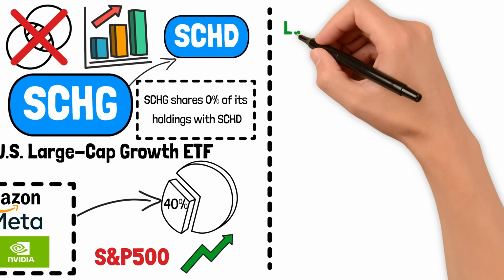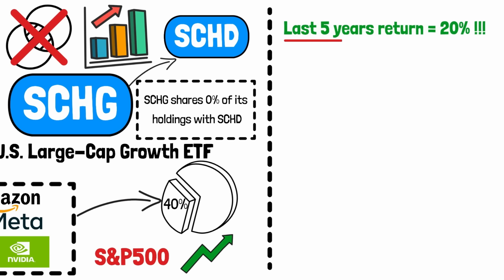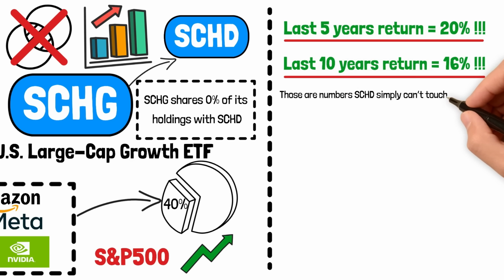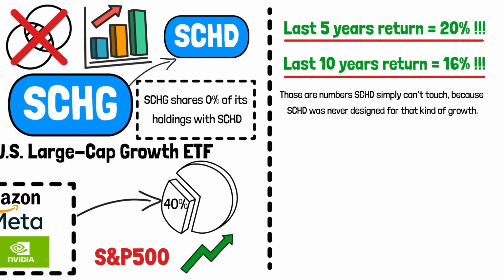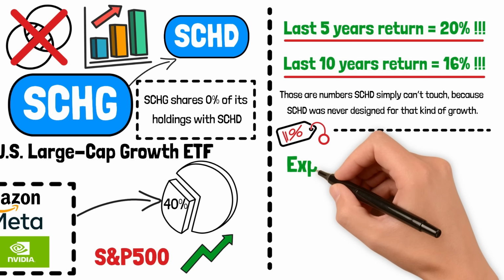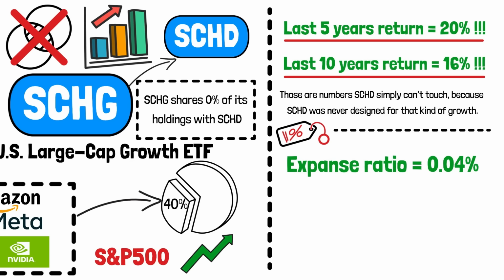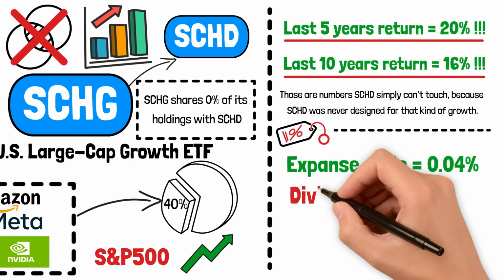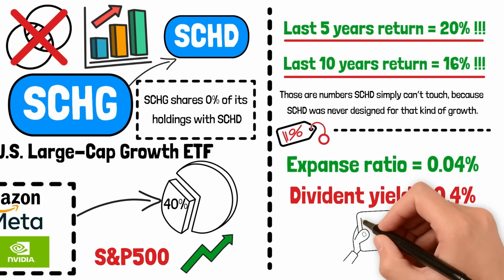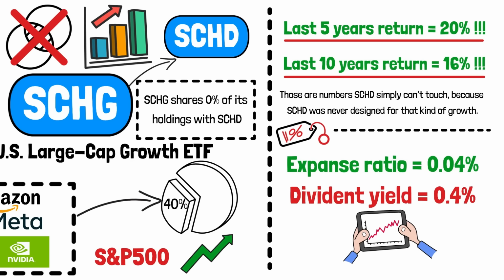The performance? Over the past 5 years, SCHG returned more than 20% annually. Over 10 years, it averaged nearly 16% per year. Those are numbers SCHD simply can't touch because SCHD was never designed for that kind of growth. Now, let's talk about cost. SCHG's expense ratio is only 0.04%, which is even lower than SCHD's. But don't expect much in terms of yield. At just 0.4%, this ETF is all about capital appreciation.